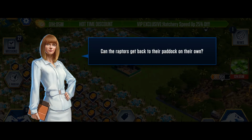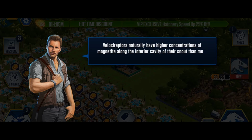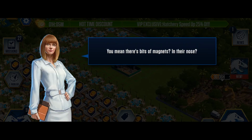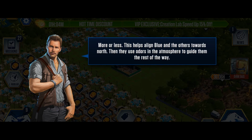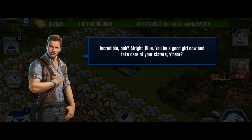Can the raptors get back to their paddock on their own? Absolutely. Barry and I trained the raptor response team to locate their base of operations up to 120 miles away around the island. Velociraptors naturally have high concentrations of magnetite along the interior cavity of their snout than most theropods. You mean there's bits of magnets in their nose? More or less. This helps align Blue and the others towards north. Then they use odors in the atmosphere to guide them the rest of the way. I'm impressed. I didn't realize they were so smart. Incredible, huh? Alright, Blue, you be a good girl now and take care of your sisters, you hear?